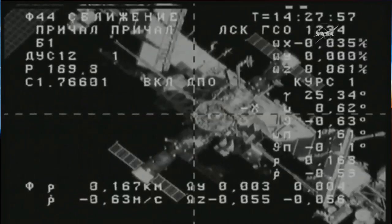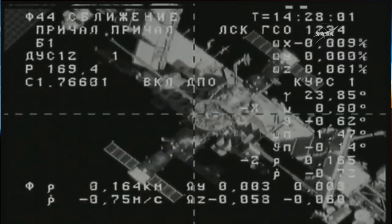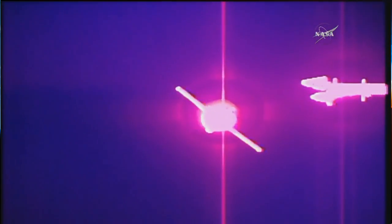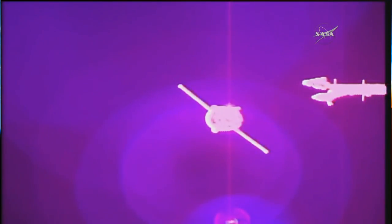Yes, I did, sir. 0.5. We have bit 1 and 7 in the seaward line. Copy. We're up to 0.81 for closing rate. Right now we're at 150 meters based on the Ranger.